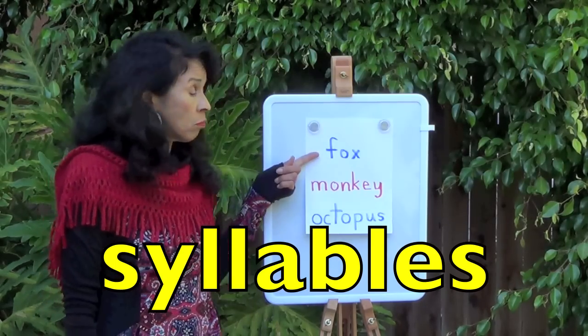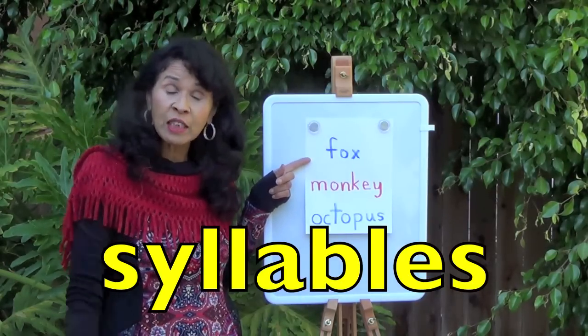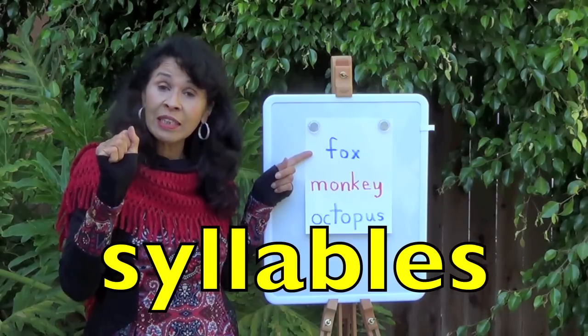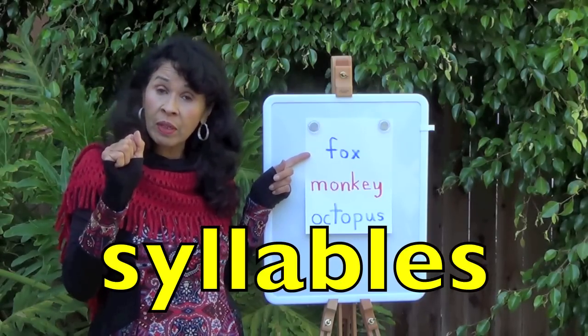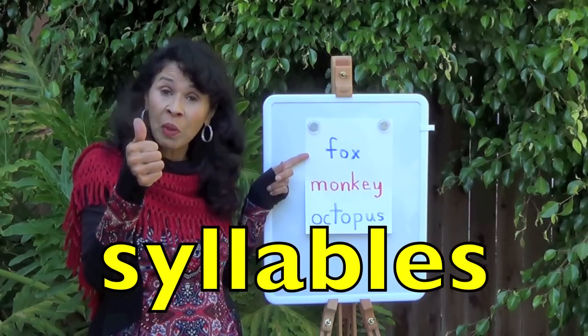For example, what's this word? Fox, yes. Put up your fist. Now we're going to say the word again, and we're going to listen for how many sounds we have there. Fox. One. So it has one syllable in it.